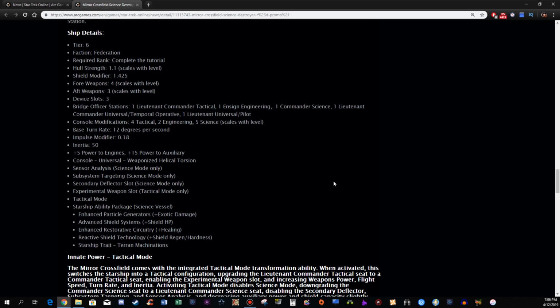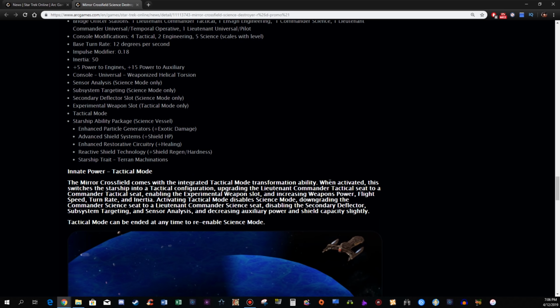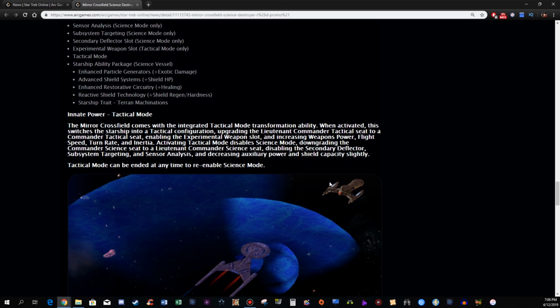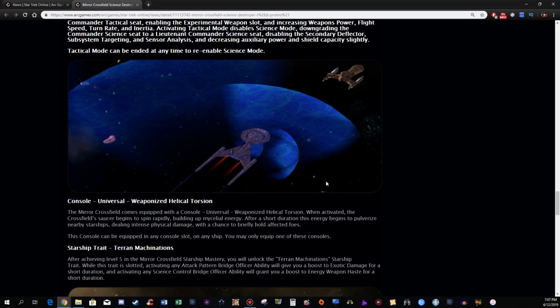It's got a helical torsion console. It's got the science vessel package and some messed up text. The torsion thing. The Mirror Crossfield comes equipped with a console weapon, Helical Torsion. When activated, the Crossfield's saucer begins to spin rapidly, building up mycelial energy. After a short duration, this energy begins to pulverize nearby starships, dealing intense physical damage with a chance to briefly hold affected foes. So basically everyone gets really dizzy on the ship and you hurt other ships.